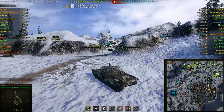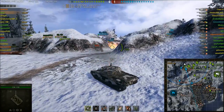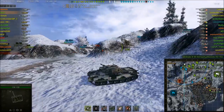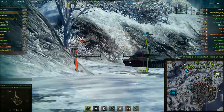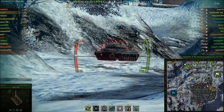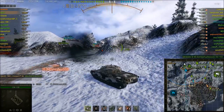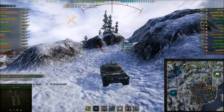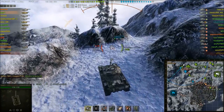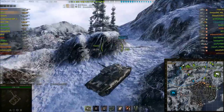Suffers from gun depression problems. Readjusts. And very difficult shot to pen at that angle. It was going to be an automatic bounce. Maybe Tanza was trying for some track damage, but he's got a better reload than the IS-8. Just about. Gets quite lucky there. Gets a nice shot into the lower glacis on the IS-8. IS-8 bounces. And as I say, the armor on the 7-1 is a little bit better.